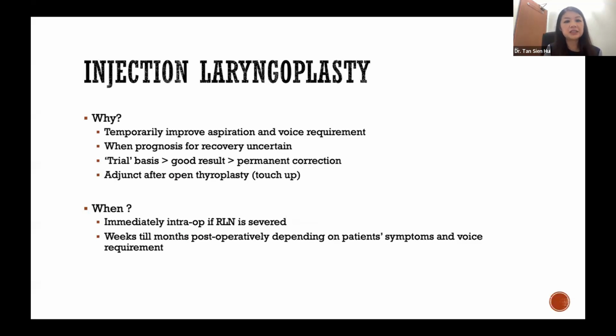aspiration in severe cases. It is also done as a trial basis, whereby we can see if there is some medialization and there is no more phonation gap. If they produce good results and there is good voice outcome, then we can opt for permanent correction, which is the open thyroplasty method. And sometimes after open thyroplasty is done, there may be a residual minimum phonation gap. So this can be used as an adjunct, whereby it's called a touch-up procedure.